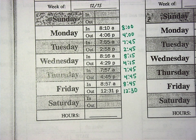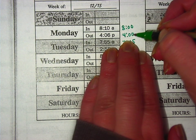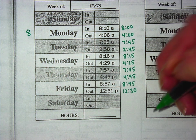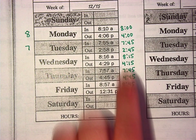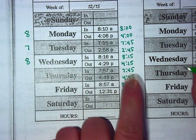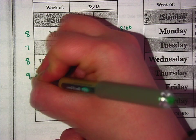Now, it is too much to do in your head at once to try to add all of these hours together, so here's what I suggest. Everybody look up. How many hours on Monday from 8 to 4? 8? Okay, so I'm going to put 8 next to Monday over here. Don't try to do this all at once in your head. 7:45 to 2:45. That's 7 hours. You can also go, remember, 8:45, 9:45, 10:45, 11:45, 12:45, etc. But the next one, 8:15 to 4:15. That's another 8 hours. 7:45 to 4:45. 9 hours.